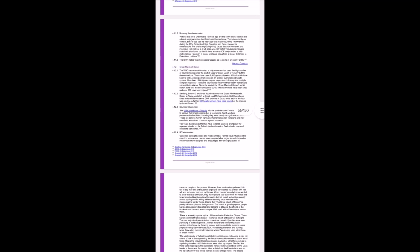And the armed groups in Gaza, and how, because we earlier came across the Great March of Return, paragraph 4.12.1, it explains how the military used excessive force against the protesters, and that is their normal strategy, to use excessive force.